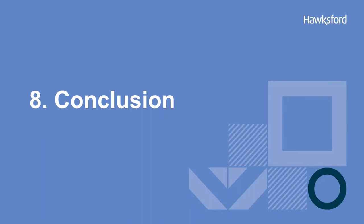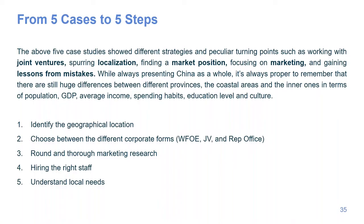We are now at the conclusion of today's webinar. As we come to the end, it's good for us to recap the lessons that we learned from these five cases in order to turn them into five stepping stones for your investment into China. We can find five main lessons: the usage of the investment forms, that would be joint ventures for Volkswagen, spurring localization, and that would be the case of KFC and their completely Chinese stores.